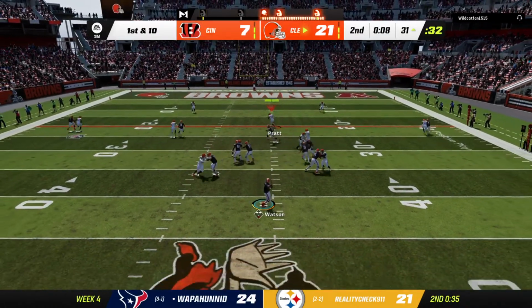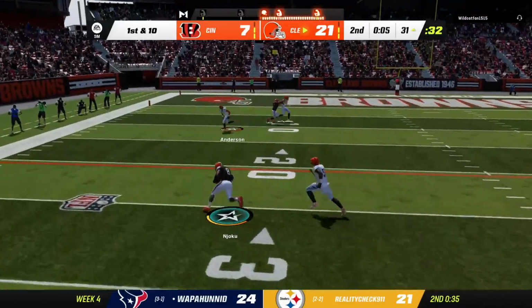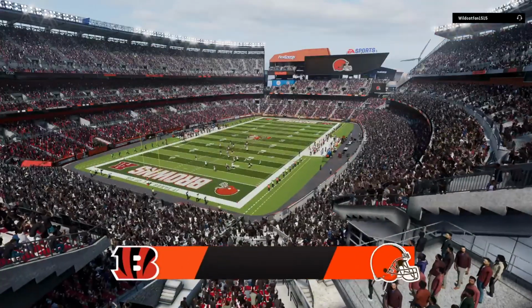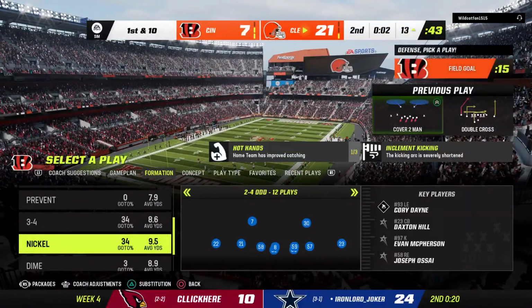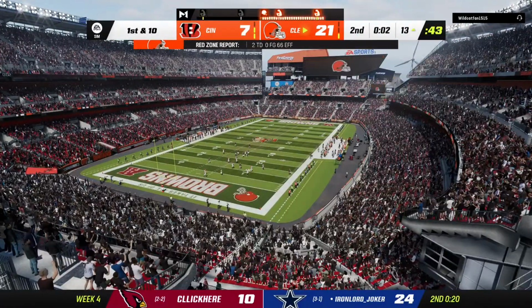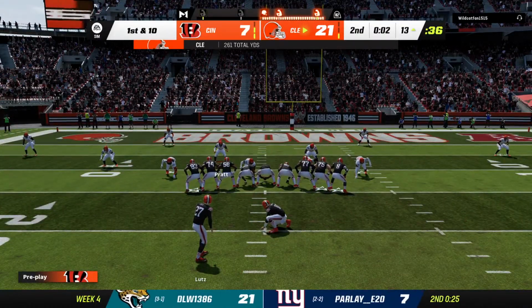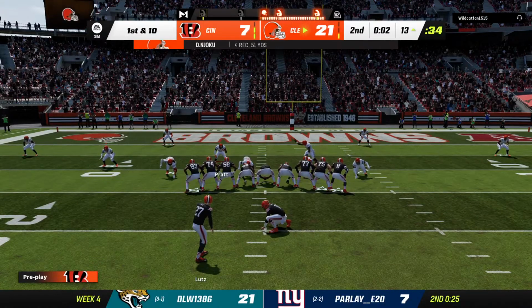To throw is Watson. He's got Njoku, his big tight end. And they're going to be set up now with the ball at the 13-yard line. And the timeout comes in with 2 seconds remaining. So they can trot out the field goal unit for the try before we hit the lockers.